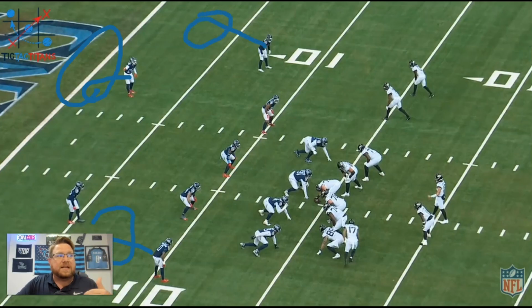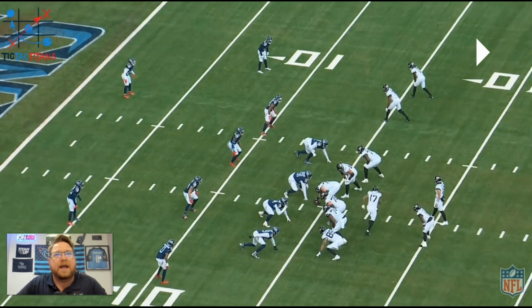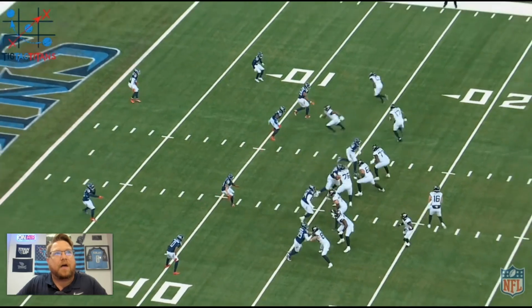And what Calvin Ridley is going to do is run a little stutter route. Jaguars are probably expecting man coverage. The Titans ran a ton of man coverage. So he's going to come here, stutter a little bit, and then take it to the corner of the end zone. And Roger McCreary is just too smart. He's not fooled, and he makes a great play on the ball to prevent Calvin Ridley from turning this.